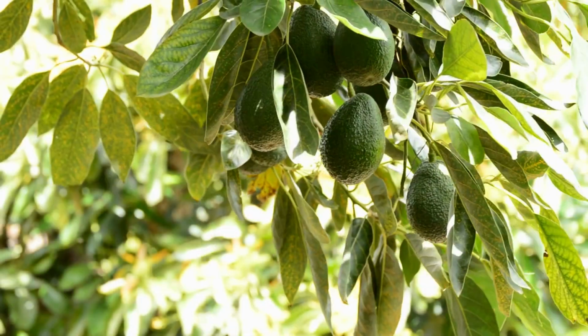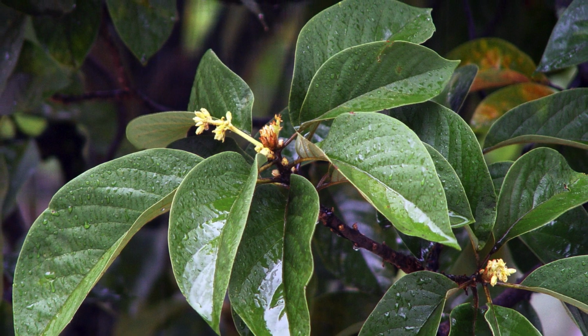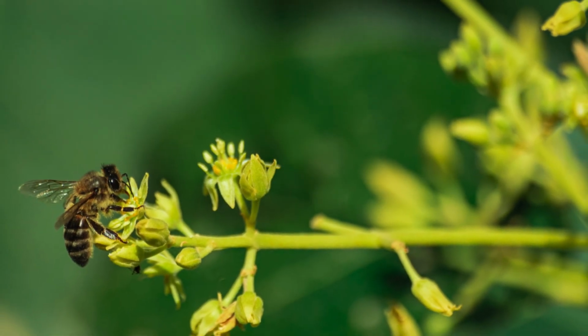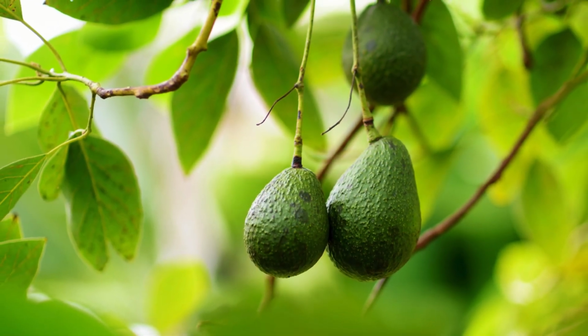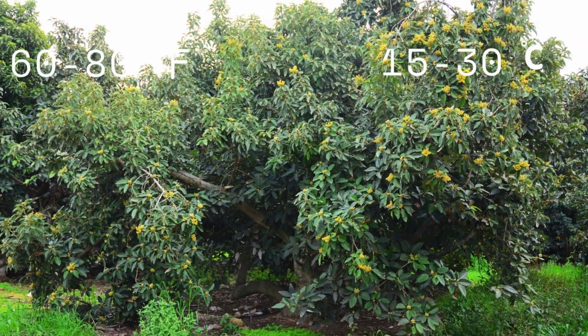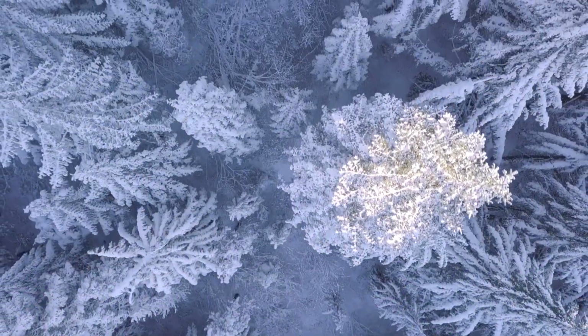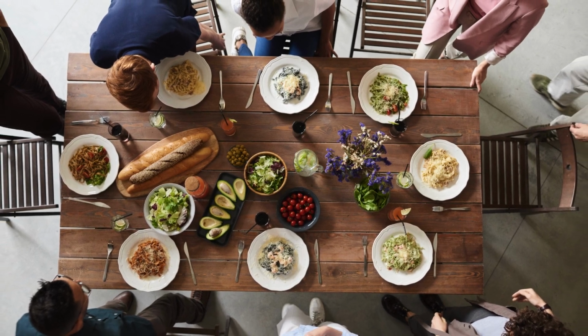Most avocado varieties are self-pollinating, but planting more than one tree can enhance fruit production through cross-pollination. Bees and other pollinators play a crucial role in the avocado pollination process. Avocado thrives in warm temperatures, ideally between 60 and 85 degrees Fahrenheit or 15 to 30 degrees Celsius. They are sensitive to frost. It is crucial to plant them in areas where temperatures rarely drop below freezing.